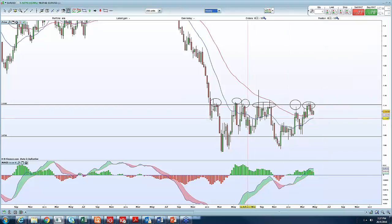If you see this area between 114 and 114.50 or 114.80, how many times it touched it, it could not break it. A few times it even tried to break out, but it formed a long shadow at the end of the day. So a lot of false breakouts, but this 114.50 area is really strong resistance. It could not break for the whole of 2015, and 2016 is still struggling.